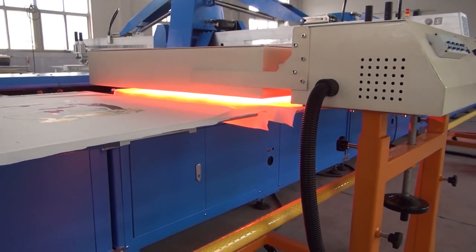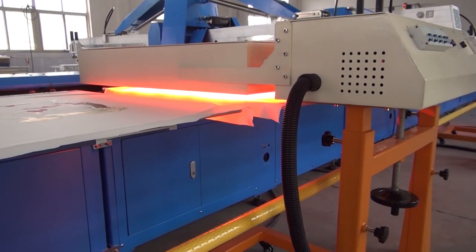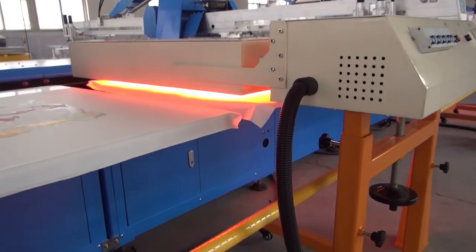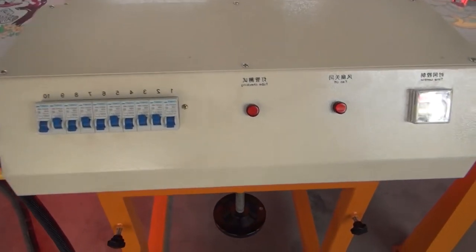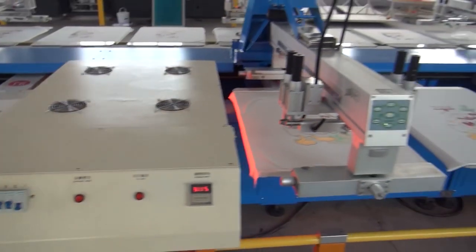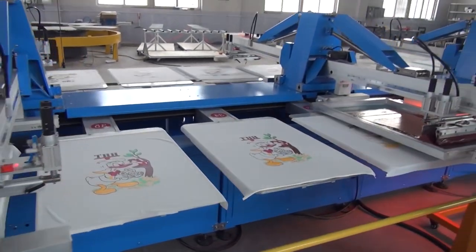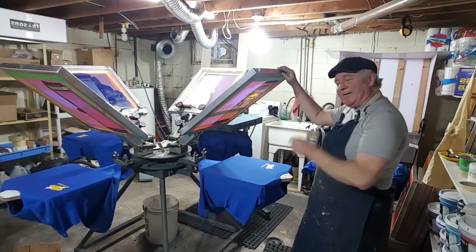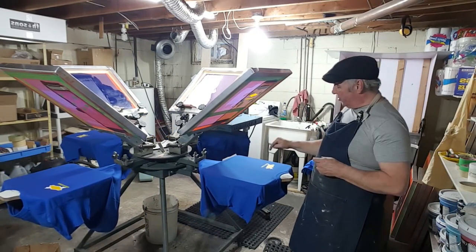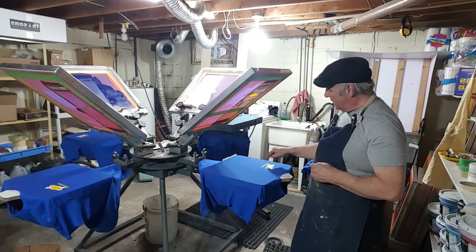While the setup process may be longer than other methods, once you're up and running, you can print a large quantity of items quickly and efficiently. You can offer your services to local businesses for promotional items, schools for uniforms, or create your own line of custom apparel. The demand for screen-printed items is always high, making it a solid investment for any garage-based business.